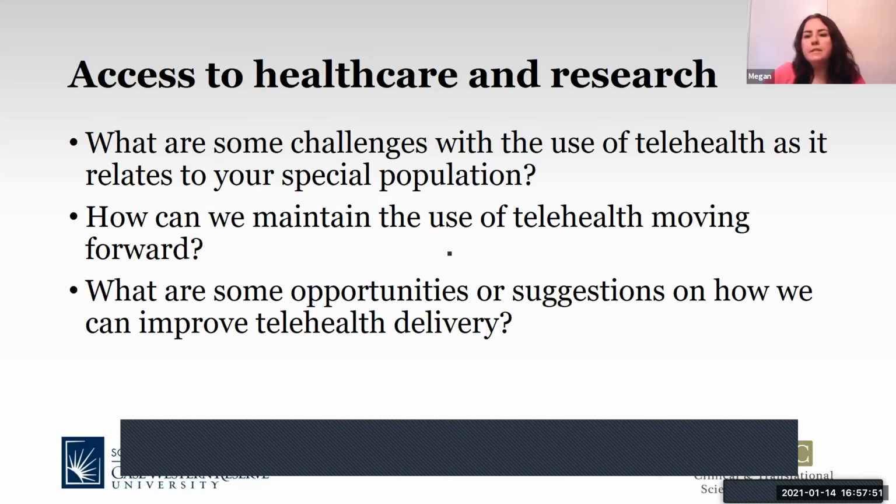So with all that, has anybody had any experience with which populations or which demographics or which disease areas that telehealth was actually better? Do we have any of those situations?